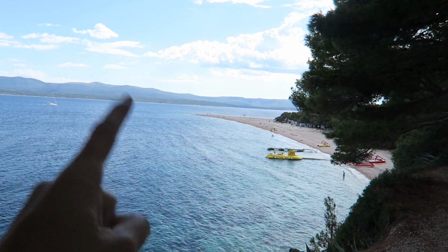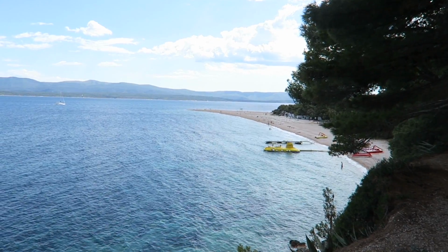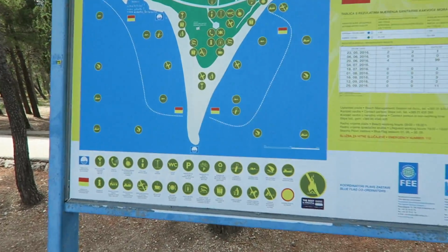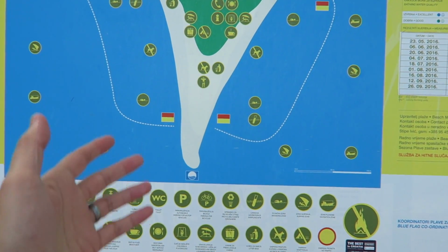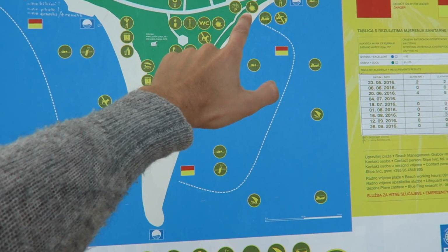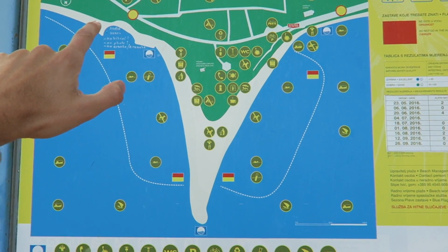There it is, guys. That's the beach. It's called Adriatic, I believe. Pronunciation again, we can't pronounce the thing here, but let's go down and check it out. Because we don't have a drone, it's gonna be hard to show you how this beach is shaped, but you can see right here on the map. Right now we're up here, and it's this V. I've never seen a beach like that before.